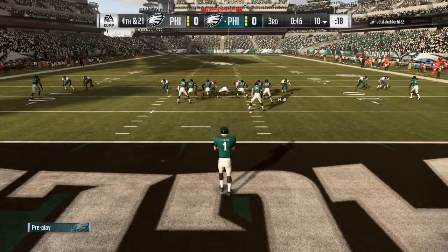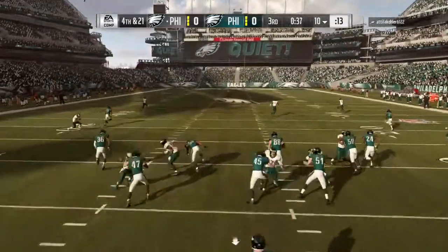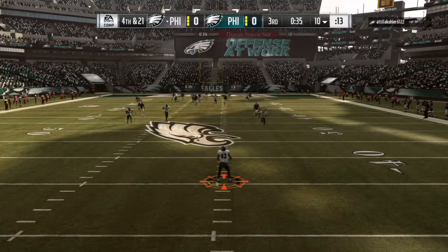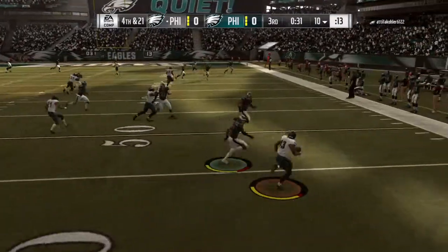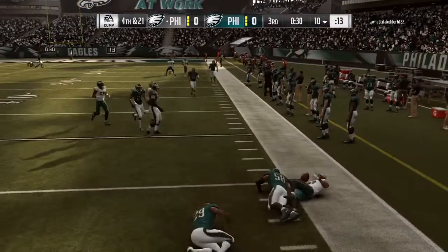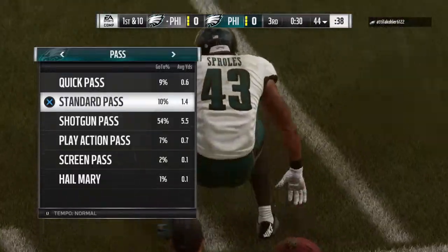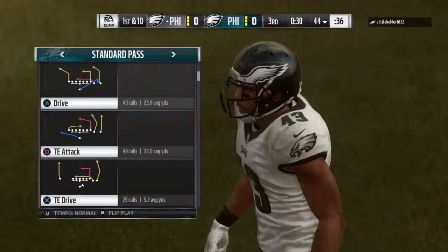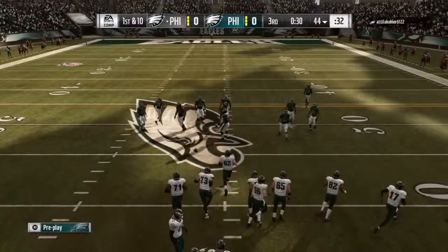The Eagles send out their punter now, as his first punt will come from inside his own end zone. Now Sproles. That'll be a 50-yard punt with 8 on the return. And possession will switch hands, 1st and 10. The Eagles offense now gets set to head back onto the field.